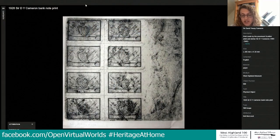So I'm going to focus now on how the plate came to the museum, and also its association with Sir D.Y. Cameron, and also explain a bit about his 1928 prints from the plate. I think Chris mentioned earlier, we purchased the printing plate from the Clooney sale at Sotheby's in London in 1928, and we paid the grand sum of £430. We managed to obtain this through fundraising and grants, and we're really pleased, obviously, at the time, that it was an important relic of the 1745 Rising that the museum was able to obtain.